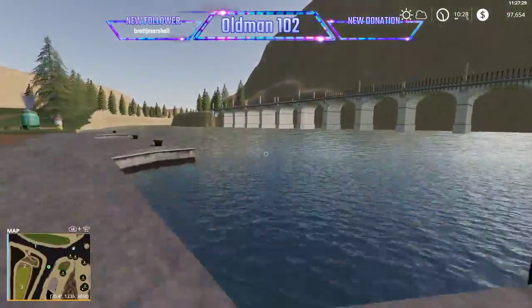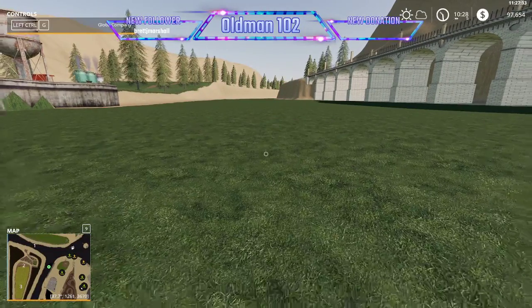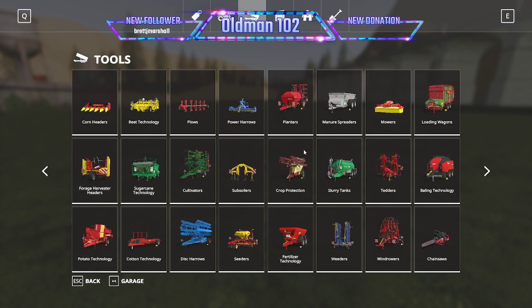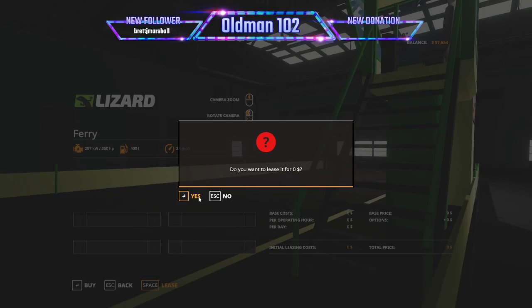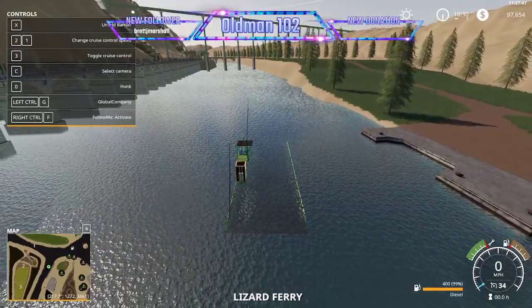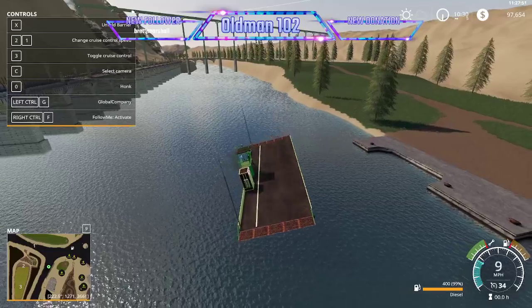I'm going to jump into the water a second. Let me throw my store delivery mod down. You will not have to do this. These ferries eventually will get built into the map. Let's grab a ferry. And let's see if I can get it to pop its wheels out of the ground. All right, there we go.